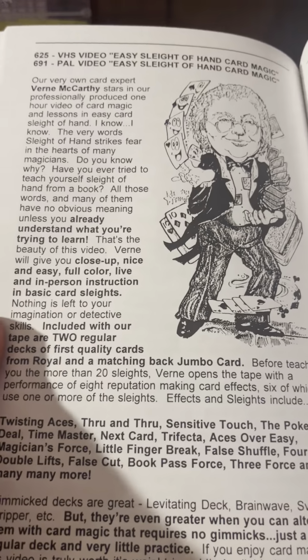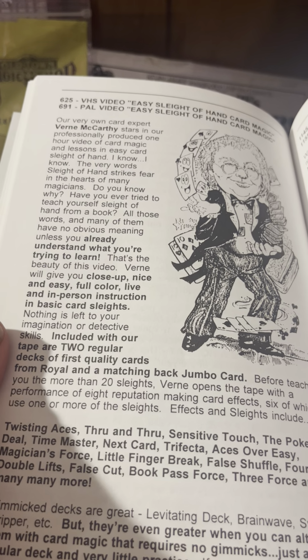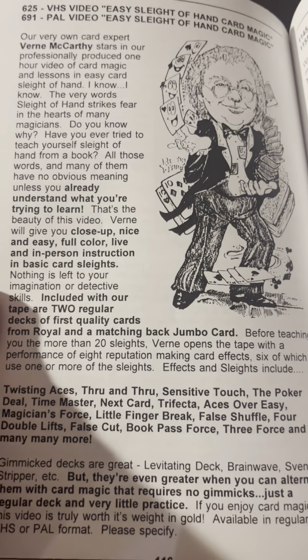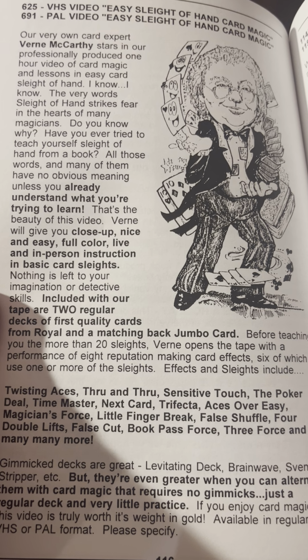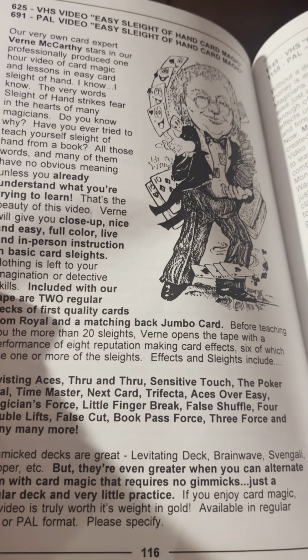The volume 3 was all card tricks, and I have 2 that I can think of on YouTube that I learned from here. There might be other ones, but 2 that I can think of: the Poker Deal and Through and Through.